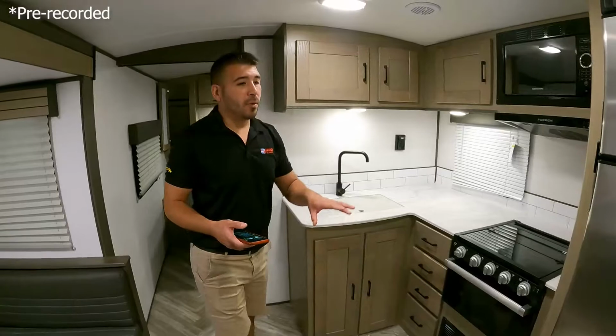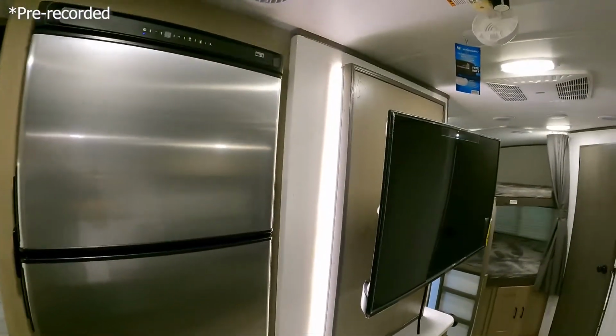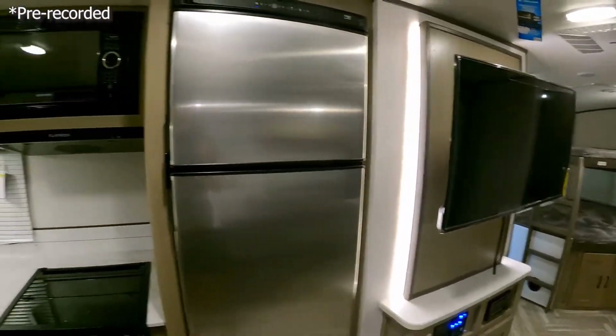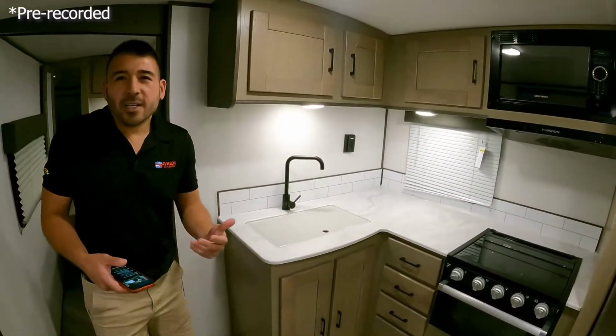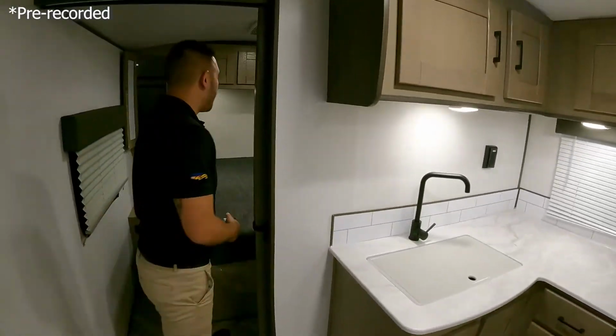So great floor plan. I love how they did the accent lighting behind the TV and added a little bit of, I don't know, what would you call it? A little bit of snazz, a little bit of jazz. I don't know, I like it though.